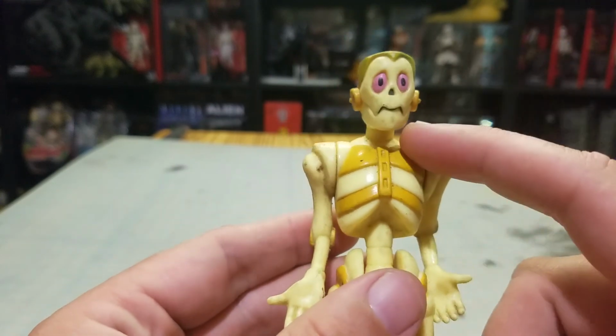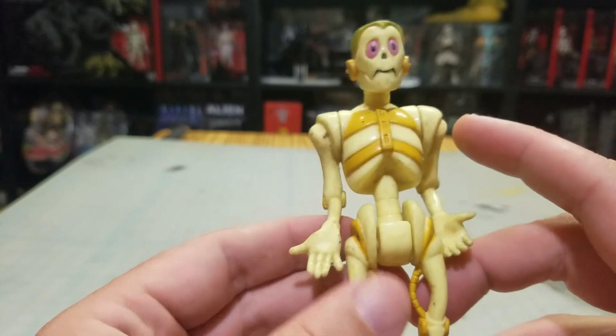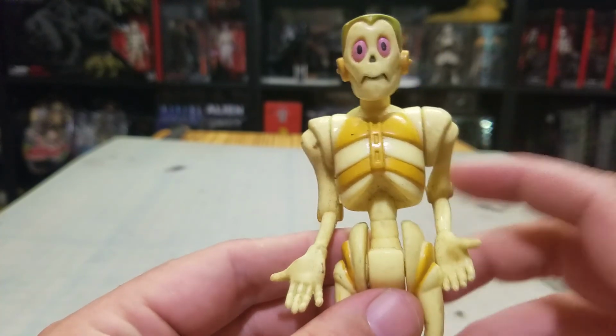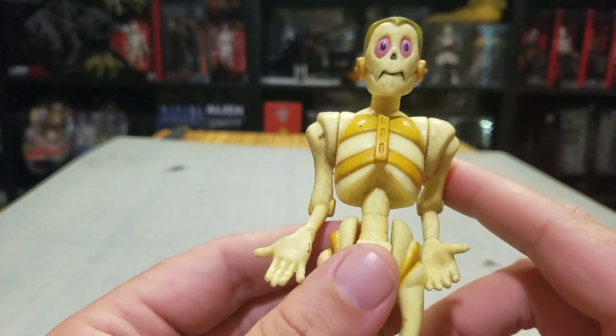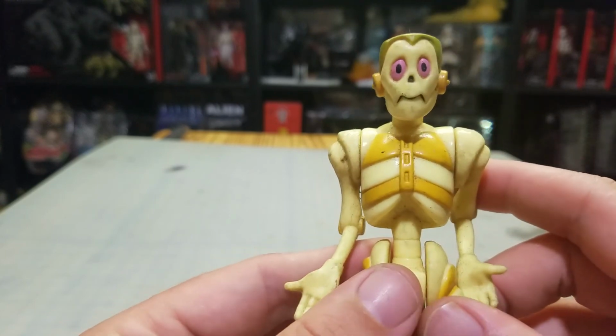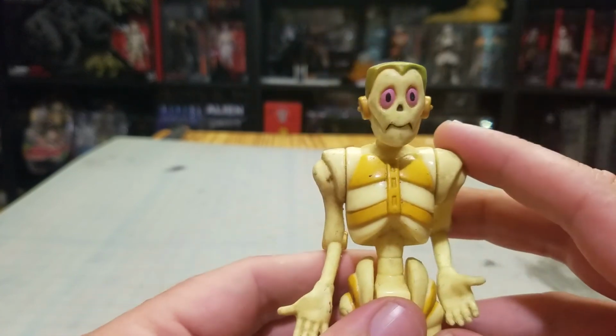Yeah, really happy to have this guy. I mentioned in the last video that I've never seen any of the Filmation Ghostbusters in person, so I am very happy to have found him. He's pretty rare. He's not very expensive, but rare doesn't always mean expensive. But yeah, very happy to have this guy.